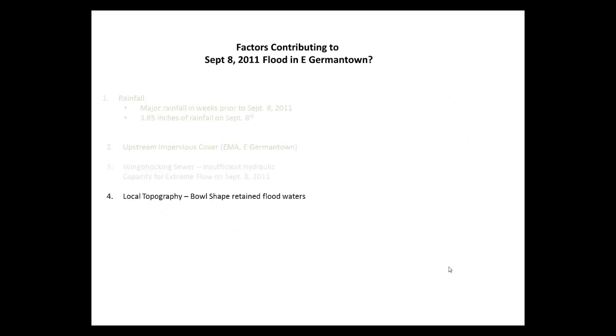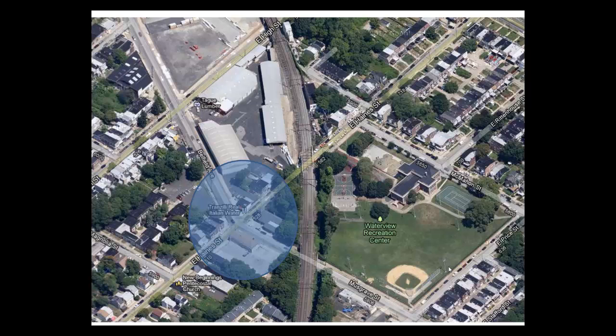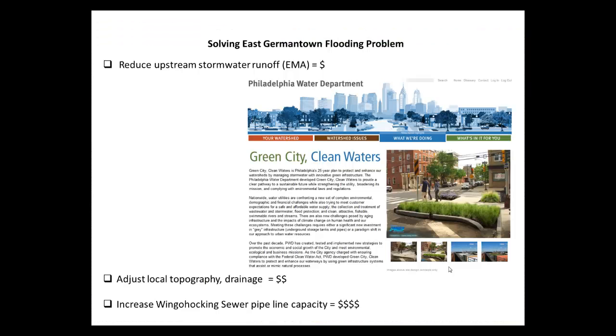The final part of it is the local topography at Belfield and East Haines. If you walk through that area, you'll see that the intersection is in fact the bottom of a bowl, and there's no way for the water to escape that bowl except through the Wingohocking sewer. So once the flows built up from the rainfall and the impervious cover coming down from East Mt Airy and East Germantown, it exceeded the capacity of the pipe, flows backed up, resulting in a buildup of flow and the tragedy of both people's homes flooding as well as the unfortunate death of the 27-year-old woman.